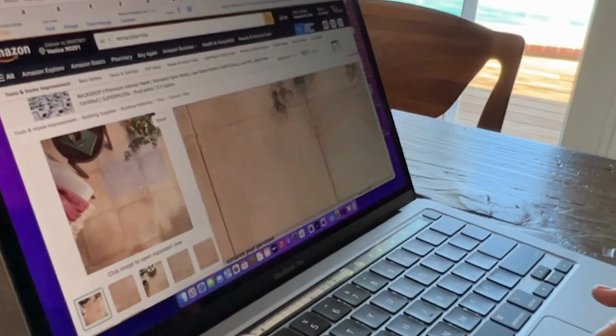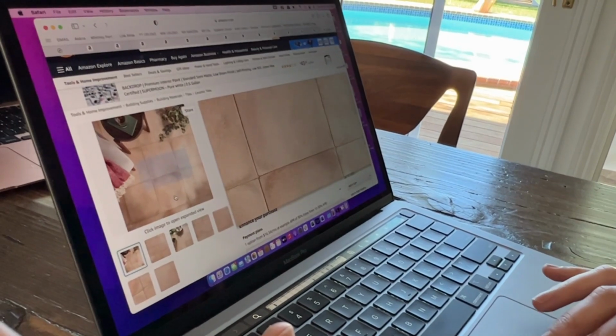This is another option for the entry. Instead of doing those colorful porcelain octagons, this is a lighter version, which I like. I like the idea of opening up the space a little bit because the floors are a little bit dark. So obviously when you put in lighter floors, it just opens everything up. But I'm just not sure if these look a little bit too obvious, if you know what I mean. Just too expected. So we'll see. I'll ask Amazon for samples.